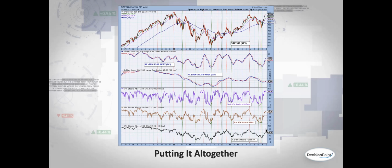So we have very strong numbers, and we have plenty of opportunity to get even more stocks to participate. I do notice the Silver Cross Index is trying to turn down, but that shouldn't continue. We should see it move higher simply because we do have so many stocks above their 20 and 50-day EMAs. So obviously you're going to start seeing more stocks with a 20-day EMA above the 50-day EMA. Golden Cross Index rising strongly. So I think right now the internals are very good for the S&P 400.